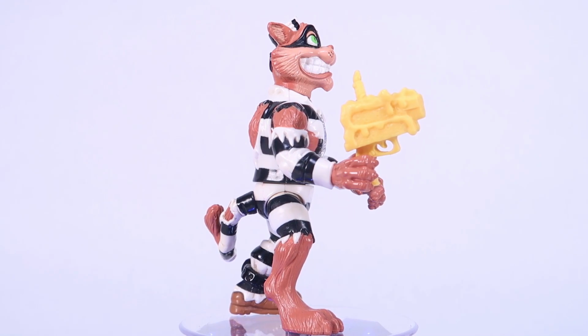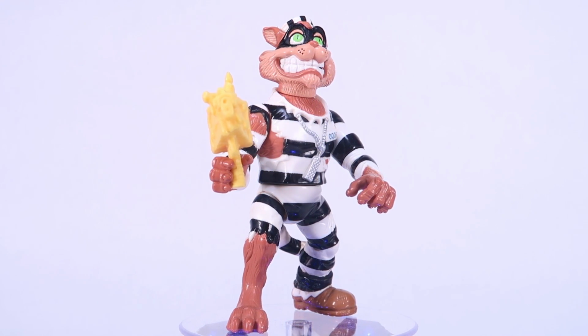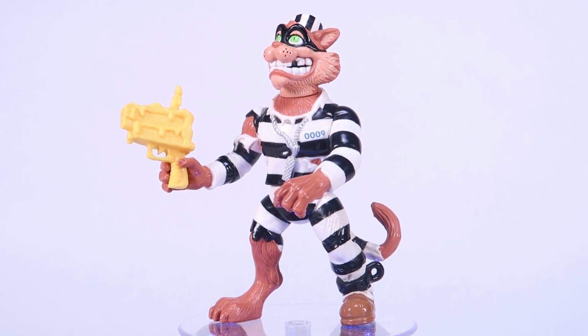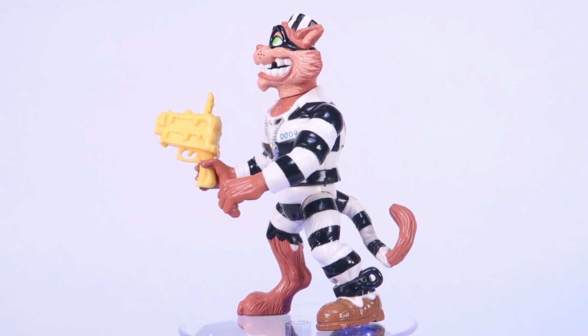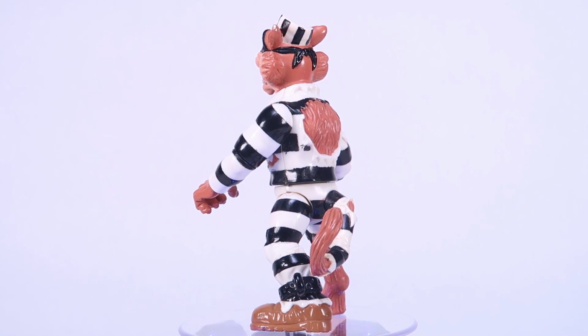And then there he is, the piece de resistance. It's Scratch the Cat from 1993. I have been after this guy for so long. He has absolutely been one of my personal holy grails. He's a bit of a holy grail piece for a lot of Turtles collectors, and I am so grateful to finally have this guy in my collection. He is amazing.